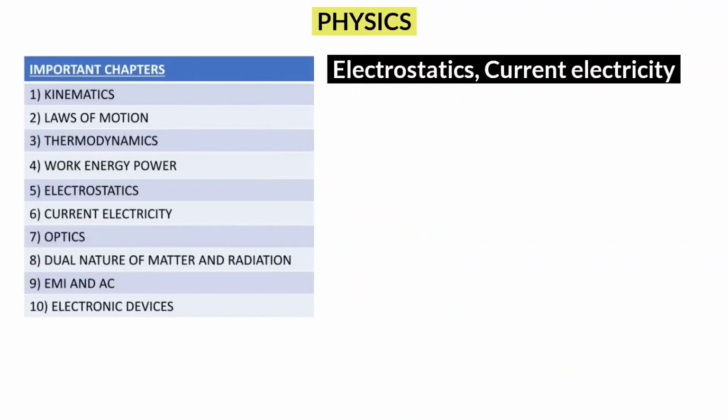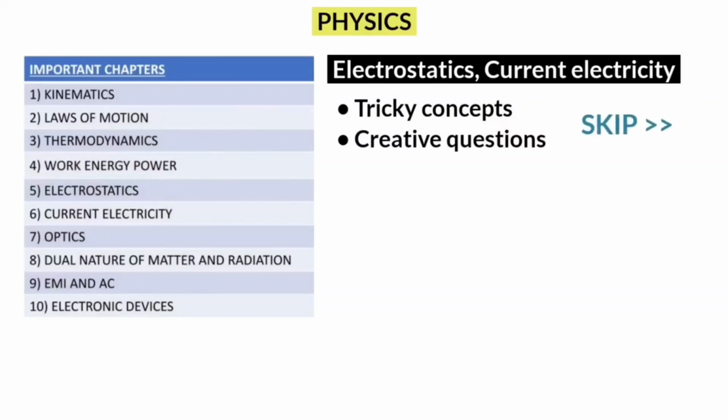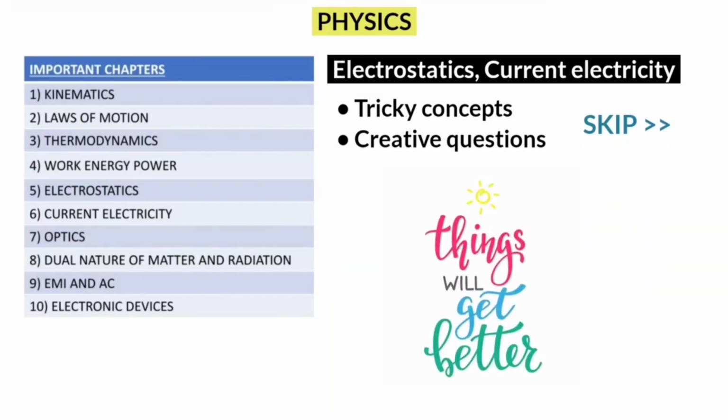And next is electrostatics and current electricity. In these lessons, the concepts are tricky. In this lesson, you will get lots of creative questions. Question setters can ask you different types of questions. Most of the time, you need to use some imagination to solve these questions. Most of the students will skip these chapters, but I take this as a challenge and I will do the questions, and things will get better after enough practice.